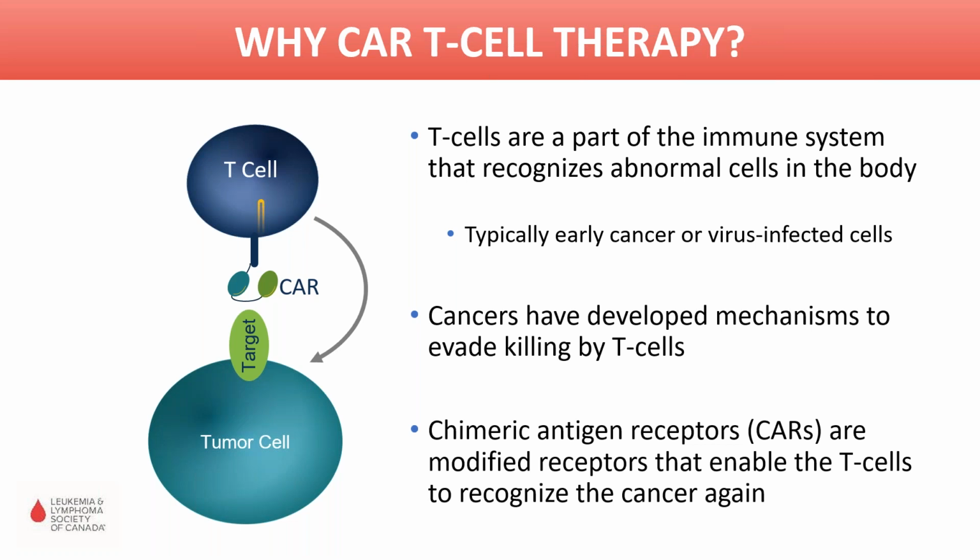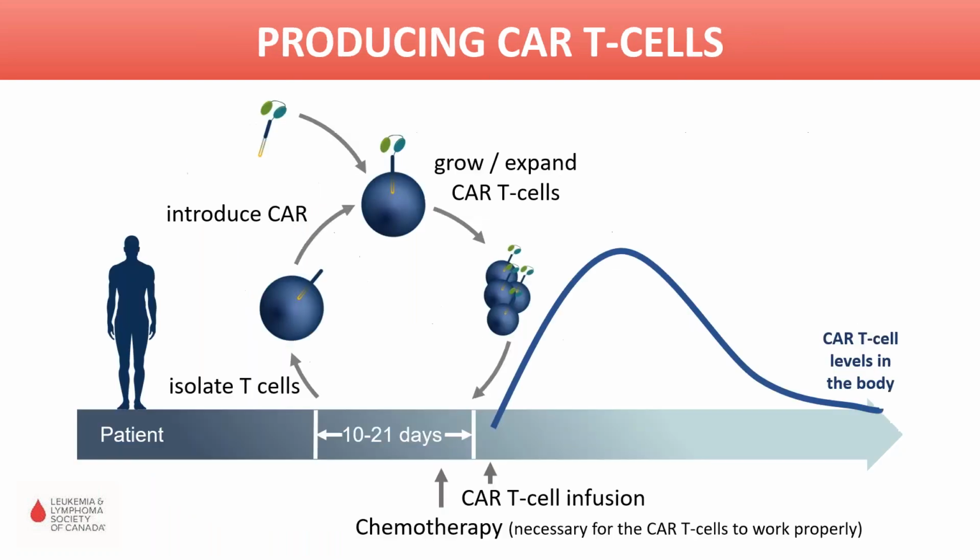So the basic method behind why this works is that T cells are a vital part of our immune system that everybody has. It recognizes abnormal cells in the body. Now, in typical individuals, this is typically early cancer cells or virus-infected cells, but in people who develop actual full tumors that develop into cancer, the cancers basically have developed mechanisms by which they evade the killing that the T cells perform in order to keep those cells under control. And so what chimeric antigen receptors do is they are modified receptors for these T cells that now enable these cells to recognize the cancer again.